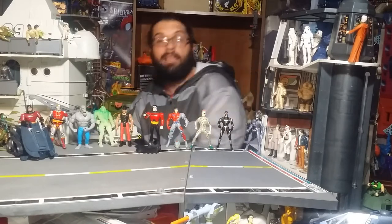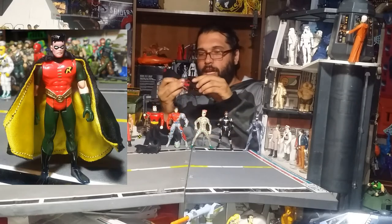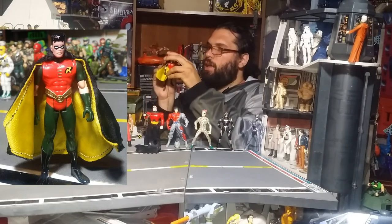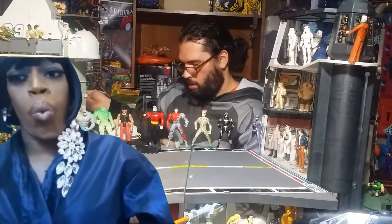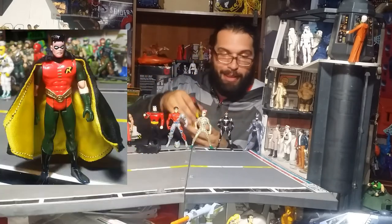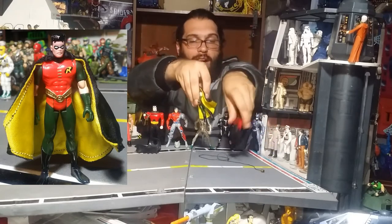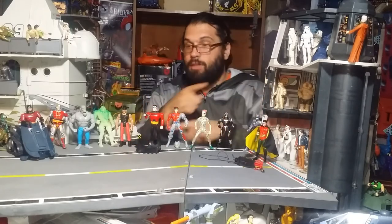And speaking of Robins, I got this guy complete over here with his grappling hook and all. Let's see if it still works over here. If we put it this way. And we put this guy this way. Here we go. Whoop. Pretty cool. This guy over here. Actually, you know what? Let's take his thing off over here because it's going to be easier to have him standing up like that. Awesome, awesome, awesome.